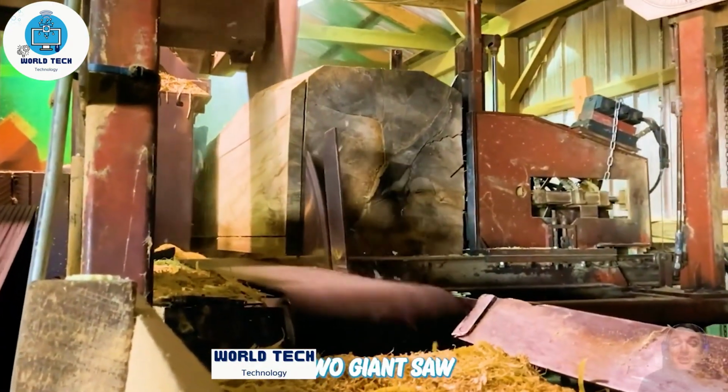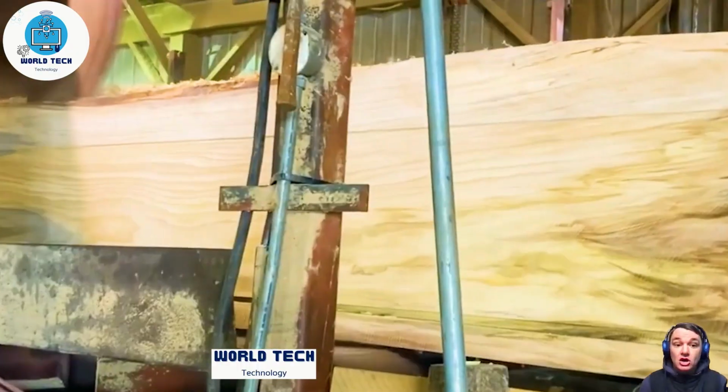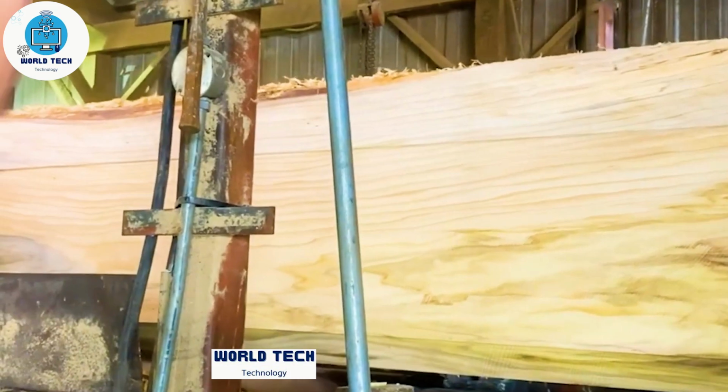With the design of two giant saw blades placed one after another, it can cut huge logs of wood easily.